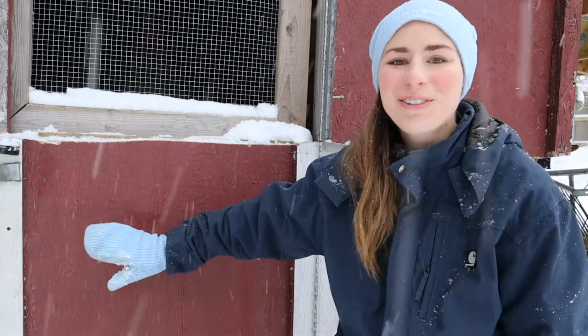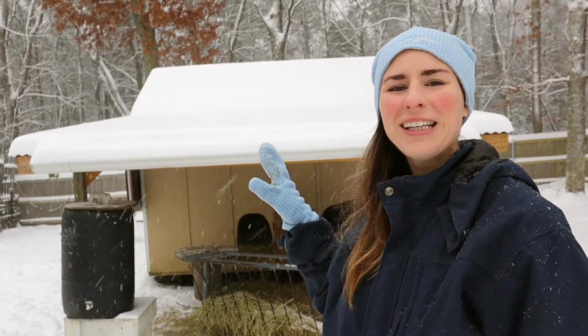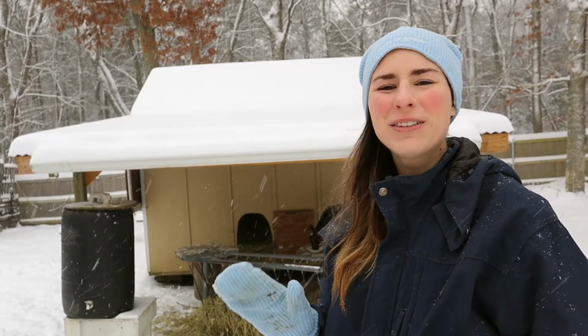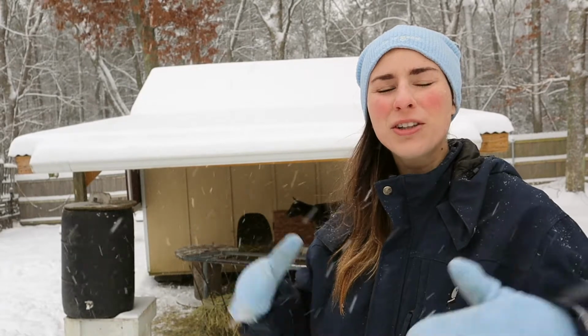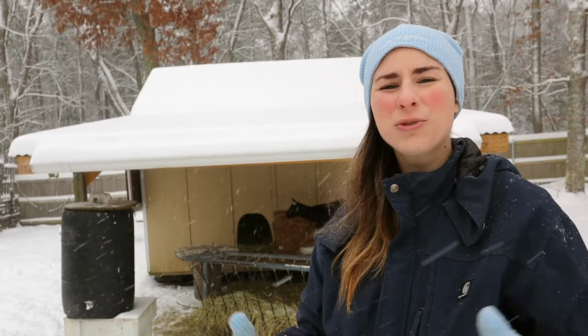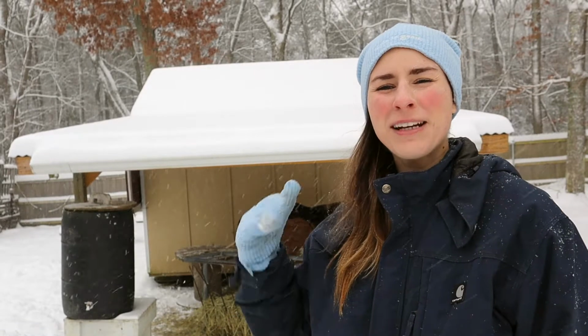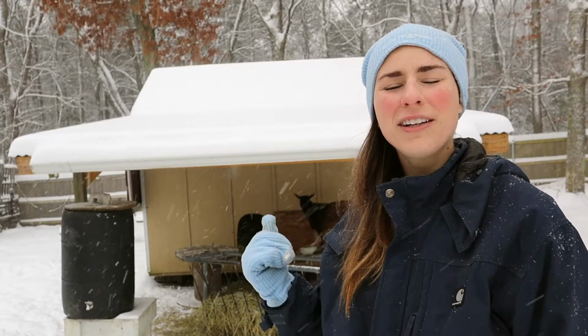All closed up so no snow can get in there from the bottom here. Under this lean-to is where they prefer to be if it's snowing, raining, or just not that great of a day. You'll find them under here. It creates a shelter for them. They're still outside enjoying the outdoors, but with the added protection of the roof so they can enjoy their hay out of the hay trough.